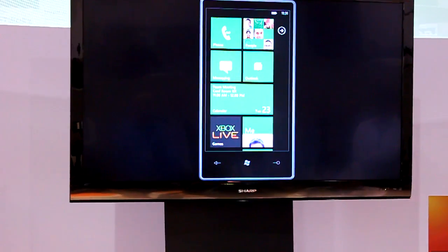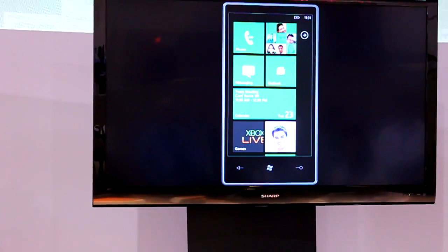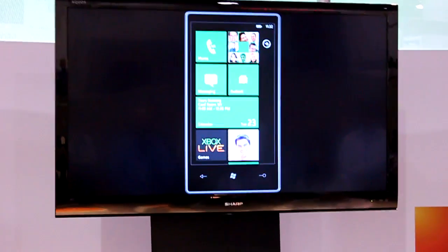Now and then the cable gets a little loose and it stops responding, so somebody holler if it does that. I just have to jiggle my cable and get it back in.